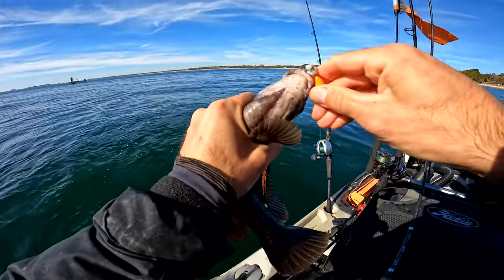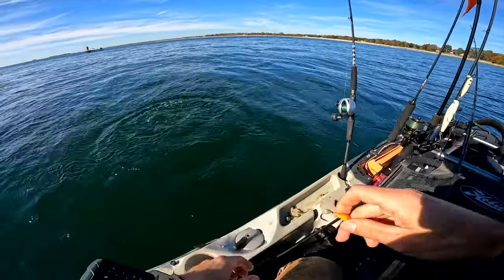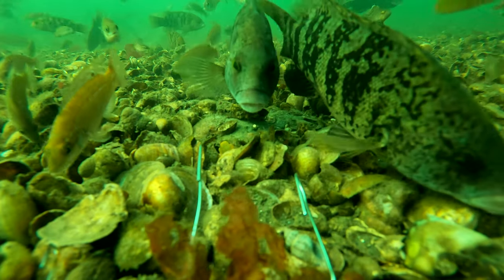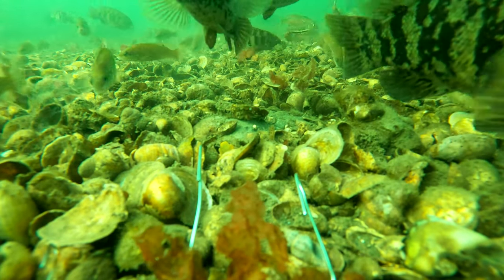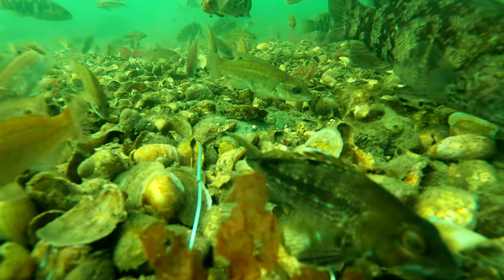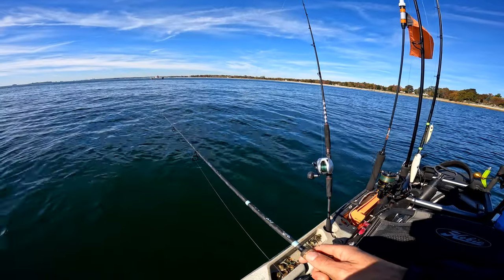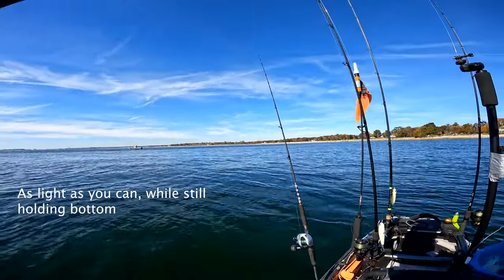And also, I don't know if it's the sensitivity of the rod that the fish are feeling on their end that they are suspicious of it. And with the fast action tip, they just don't feel it as much. And the jig is more floating. So I would say dialing in the weight of your jig is pretty clutch as well.